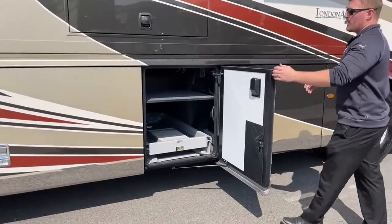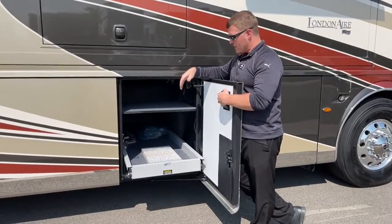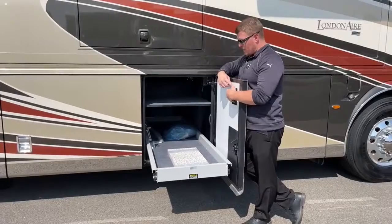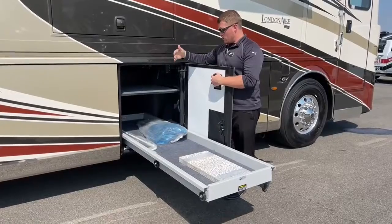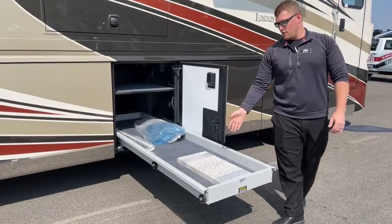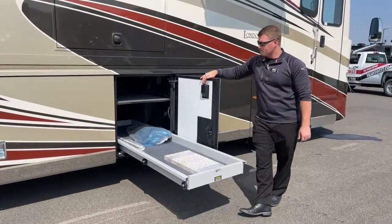Our first of our pass-through storage trays. So on the Newmar London Aire, you do get power pass-through trays. Just a button on the door here, it'll come out 60% either direction. For those of you who would be filling this kind of tray, it's a lot easier just to pull it out to you rather than have to crawl in there and get your stuff out of it.